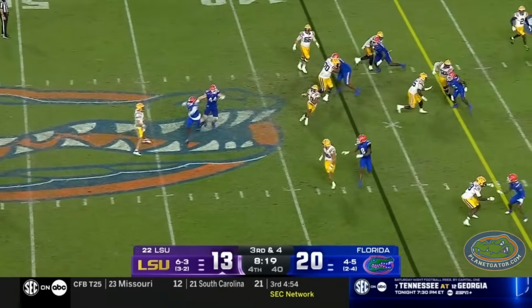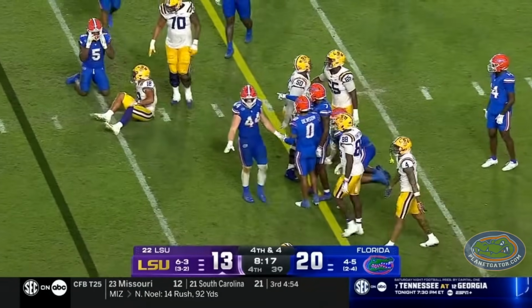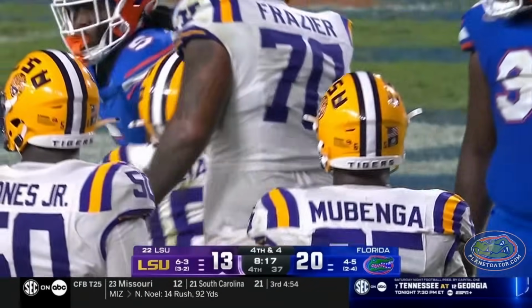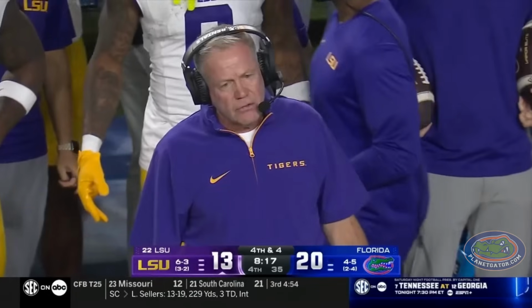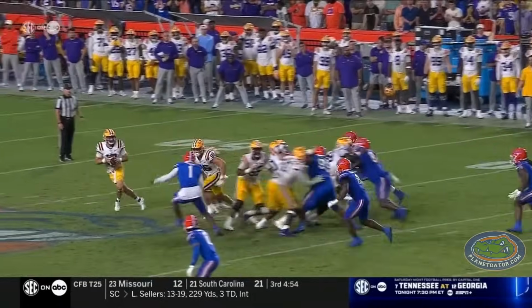Snap back. Play action. Rolling right. Goes underneath. Dropped. Nussmeier was scooting to his right. He tried to dump it underneath to Williams over the middle, and he dropped the football. It'll bring up fourth down.